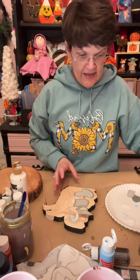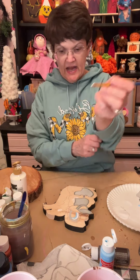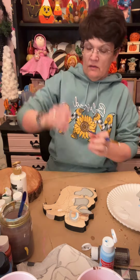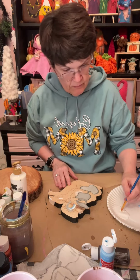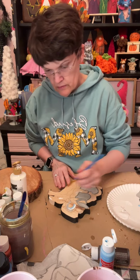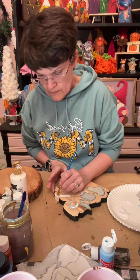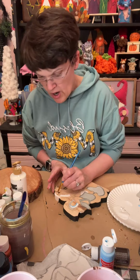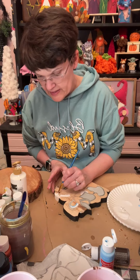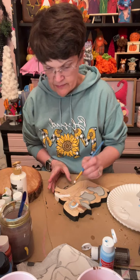I appreciate that. All right, we're going to take some white and we're going to go inside the tail. Right in here. And I'm just going to do it however I want here. It's not going to be any rhyme or reason. I've got some little lines, but we're just going to kind of go like that.